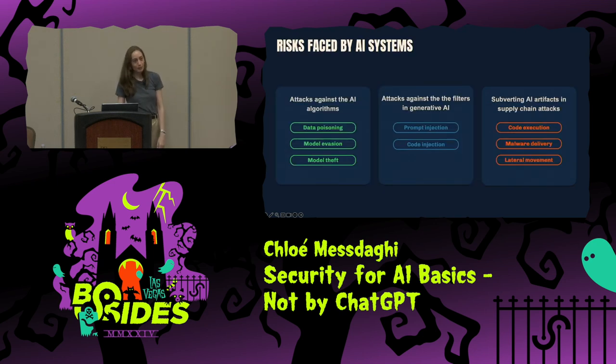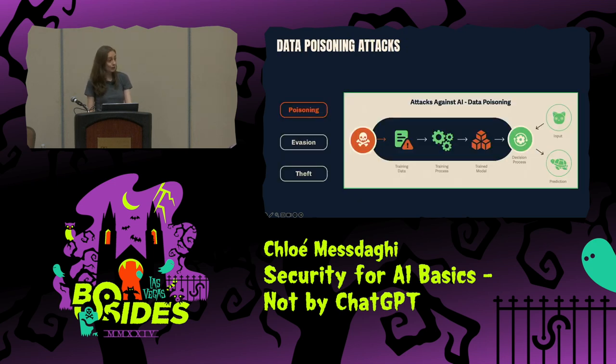Anyway, we're going to go into some of the risks faced by AI systems. That includes prompt injections, of course. We're going to talk about prompt injections, but also data poisoning and more. It can really feel like a bad episode of Black Mirror, but in real life. Like I said, I'm going to try to make this as entertaining as possible, but I'm also going to try to do it as if you're in a college session. So let's go first into data poisoning attacks.